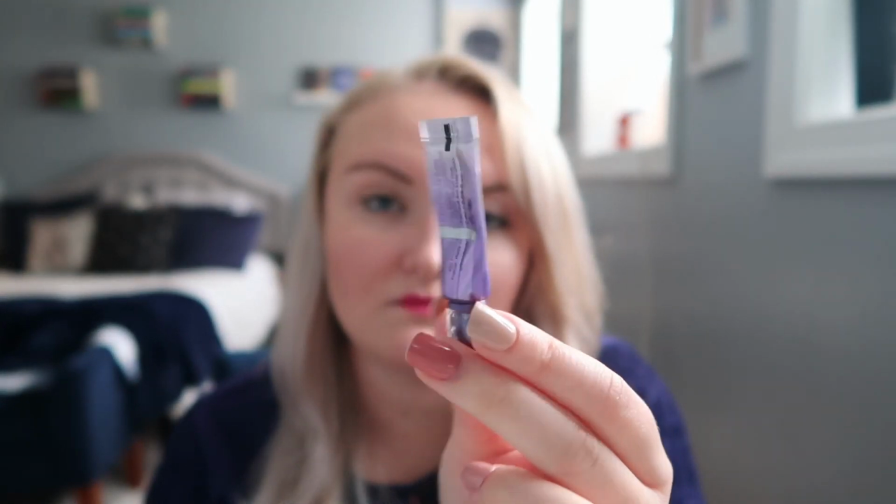And now we are down to makeup. So we have the Urban Decay Eyeshadow Primer Potion in a little mini. That's about where I think I am. I love Primer Potion, so this isn't hard to use, but just gotta remember to use it.